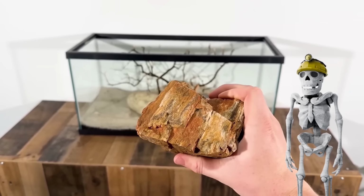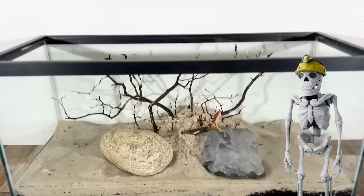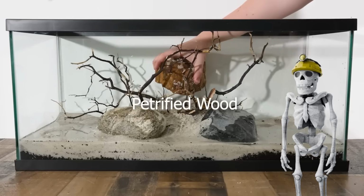But the best rock I have is this. It's actually not a rock at all. It's actually wood, just like what I already got in there. Yeah, it's called petrified wood.